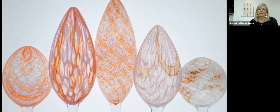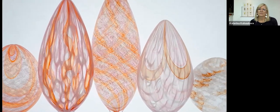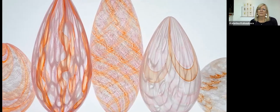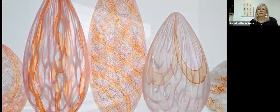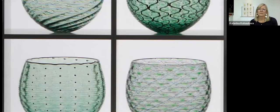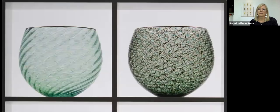There's a problem with the fact that if it's just white or black glass and the details are very small, then sometimes you can hardly see it in the wrong lighting. Then the grouping is just an interesting way to work. It's interesting for me to see the way the different patterns interact with each other and the way shapes can interact with each other. And it's just interesting for me to work like that.